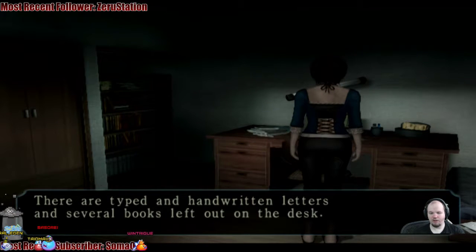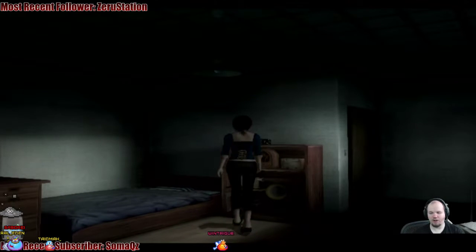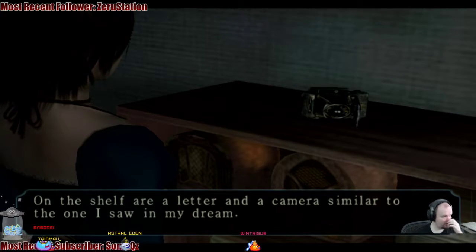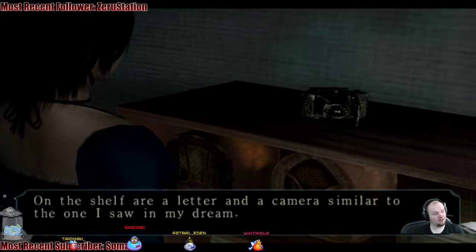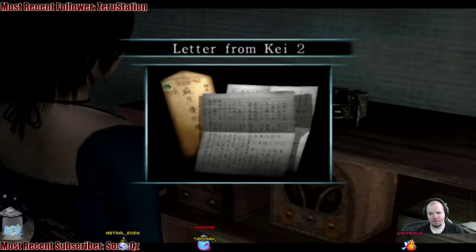They're typed and handwritten, several books left out on the desk. There's our camera obscura. I don't know how she wouldn't have seen it. Piamet says she used to dig in dirt to find rocks as a kid. That's very strange, Piamet. Did you eat the rocks? That's an excellent question, Astro. On the shelf are a letter and a camera similar to the one I saw in my dream. It looks like the letters from Kay.